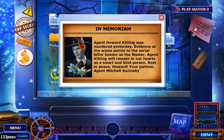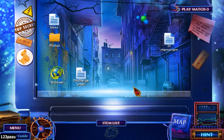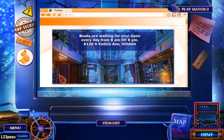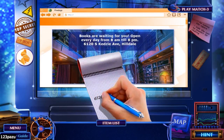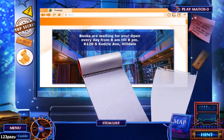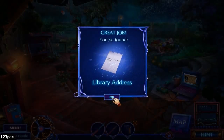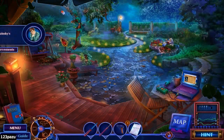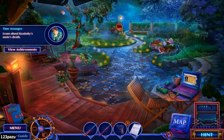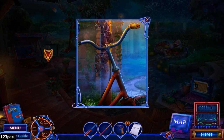Oh. Now that explains it. That explains his stubbornness and recklessness in trying to solve this case. Folks are waiting for you. Open every day from 8 a.m. to 8 p.m. We got the address. Library address. So it's time to go. Yep, Kaczynski's mate, his partner.